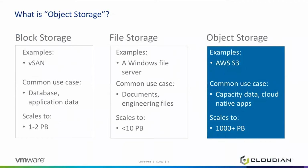So just let me give one bit of background on object storage just to help this fit in the larger framework. You're familiar with block storage, that's vSAN. You're familiar with file storage, that would be a typical Windows file server or a NetApp appliance. And really, those are built for different data types.